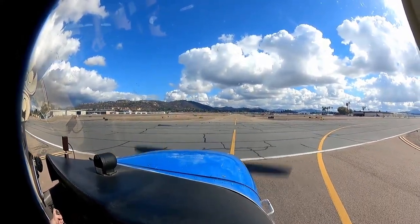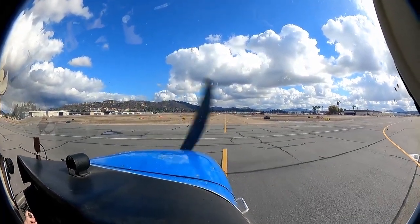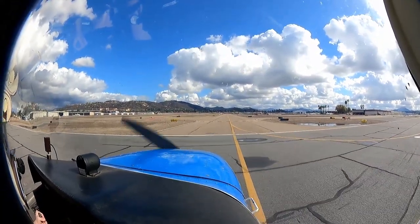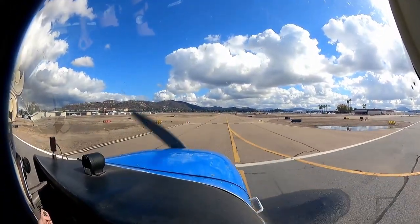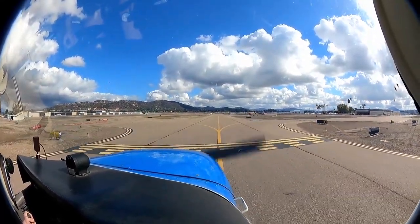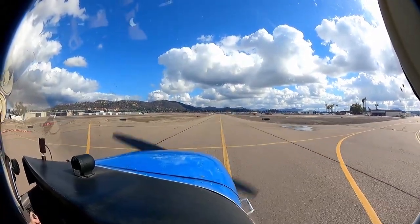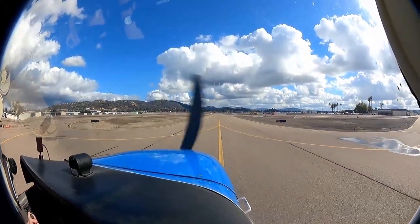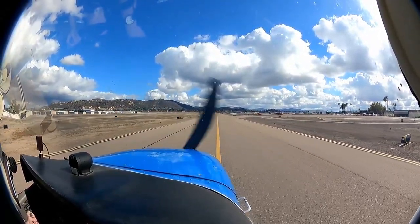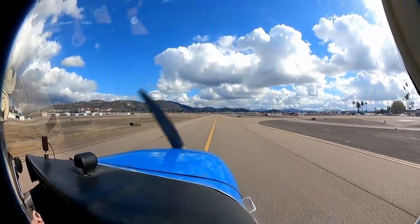I think that plane's doing like a reverse pattern or something. Came in low. Yeah, maybe he's practicing a tailwind approach or something? I don't know. Could be, yeah. All right, and we are now past that hold bar, landing light off. I think that's the one that asked for a south departure. Oh, no, that guy did. I don't know what that guy's doing.